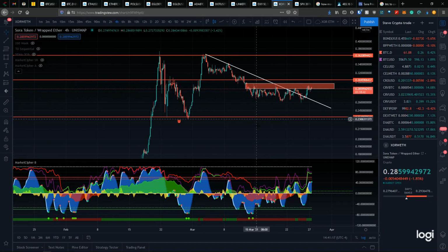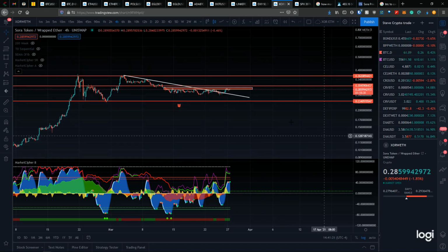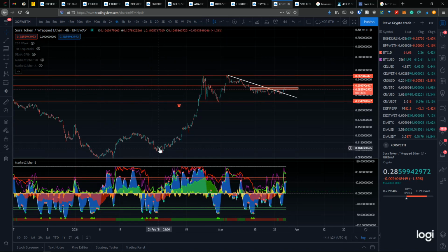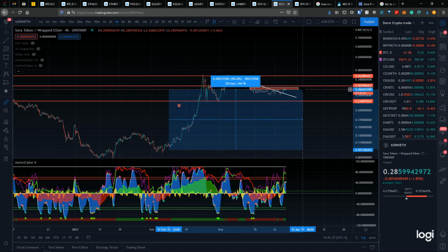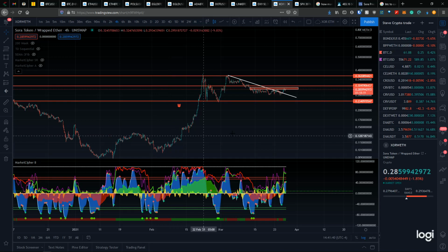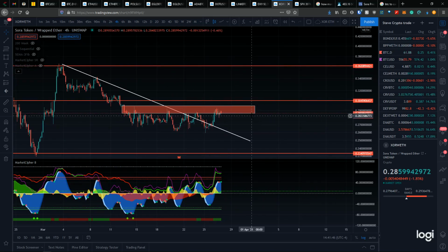XOR, Sora, I've been talking about this for a while now as well. I think our first allocations to XOR were down here at like 0.1 of an Ethereum, and since then versus Ethereum, we've seen really nice gains. At the high, we were up almost 300% against our Ethereum, and here we're still up 182% from our initial investment down here. And I have re-added to my XOR holding, especially with the mainnet coming up, with PokerSwap and all these bullish things happening for Sora, and they're going to be coming soon.